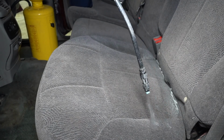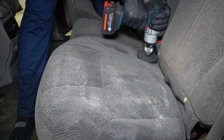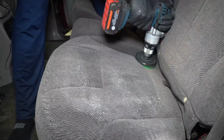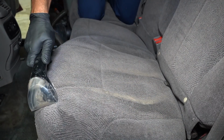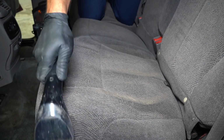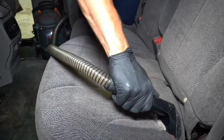Okay, well, starting on extracting the seats now, and you'll notice that I'm using my medium green drill brush today, and that's simply because with this being an older vehicle, the upholstery in here is also thicker and higher quality, so it can't possibly be damaged with the slightly stiffer drill brush, which really just makes it easier to get dirt and stains loosened up.